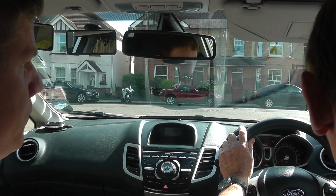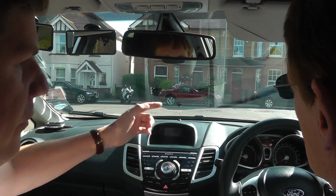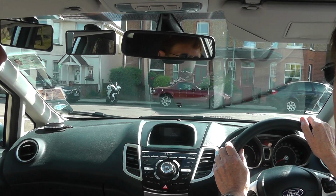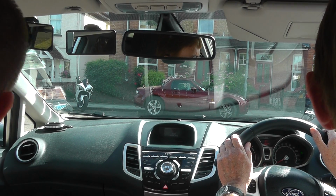So if you can pop the car into first gear for me. It's important we get first gear. Just drive forward so we can let this learner through. Cover the brake. Don't stop till I tell you. Stop there for me. Okay. Pop your handbrake on again.